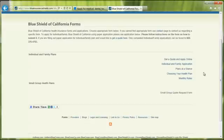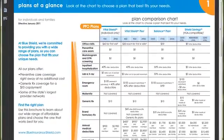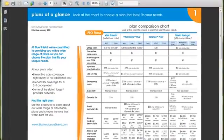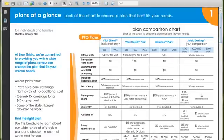Then if you look at the page to your right, right below Individual and Family Application, it's going to say Plans at a Glance. If you click on that, it'll open this Adobe Acrobat file, which will give you all these different plans that we looked at earlier side by side. So if you want to look at the benefits of those plans side by side, you can do that. You can see there's Vital Shield Plus, Balance plans, and your Shield Savings.